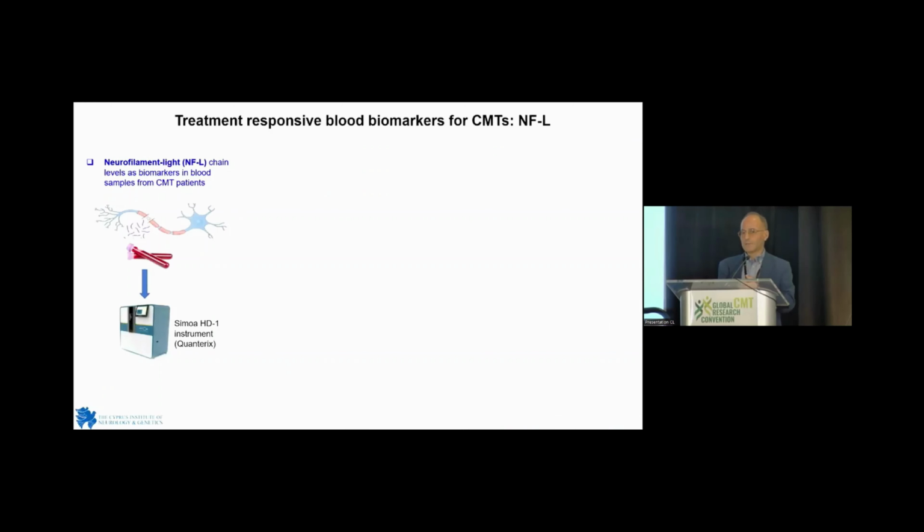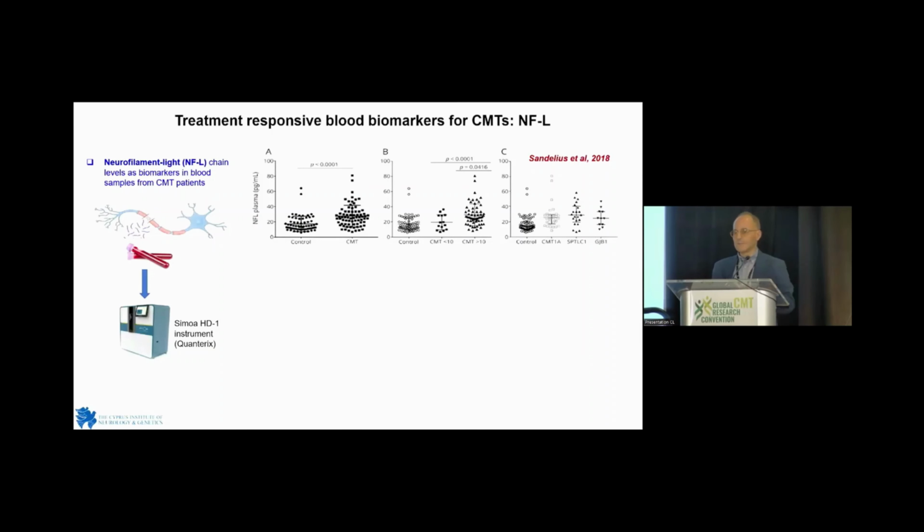And there are also the blood biomarkers. You heard about them yesterday. So starting with the neurofilament light, this is a molecule that is a part of the axons. And when the axons degenerate, it will be released and found elevated in the blood if you use very sensitive methods like the Simoa. And it has been shown to be elevated in patients with various types of CMT. And it also correlates with the clinical severity. So a patient with a higher severity would have higher levels.